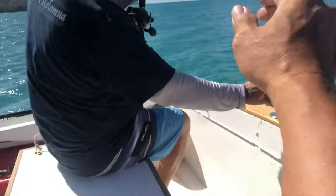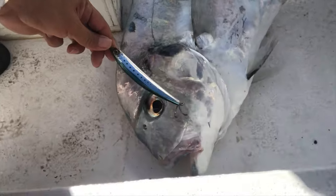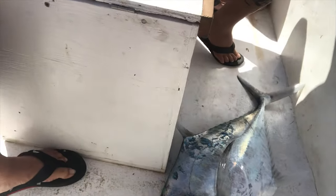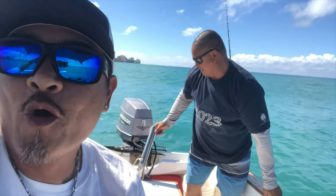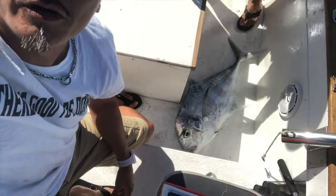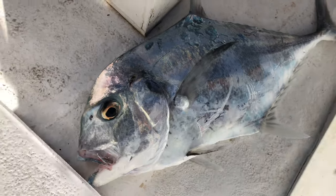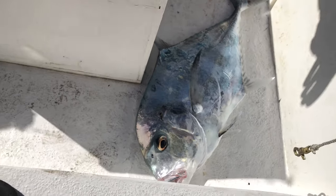High five! Oh, look at that Kagami! What's up? Oh my goodness. Beautiful. Grab that thing. Put on the glove. Ooh! Yeah! That's a nice Kagami right there. Look at that. Beautiful. Wow! Kagami Ulua. African pompano.